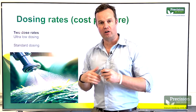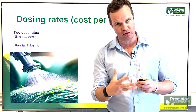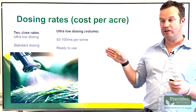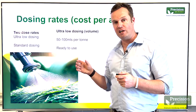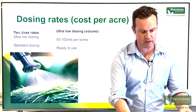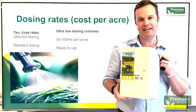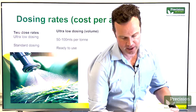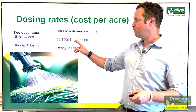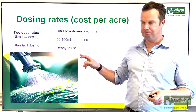And this comes down to the contractor. Maybe you're doing bales or silage yourself. You need a dosing system. Ultra low dosing is really low volume. We're essentially misting out the microbes. So you can imagine this is ready to go. You're literally putting your 10 litre into your dosing applicator on your harvester or your baler, and it's misting it out. It's 50 to 100 mils per tonne.